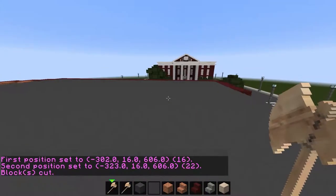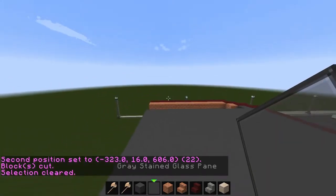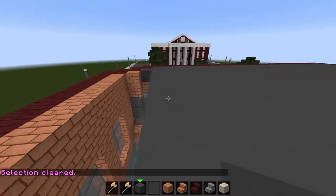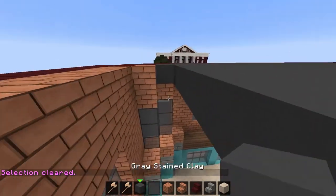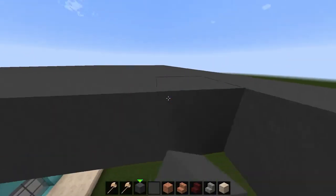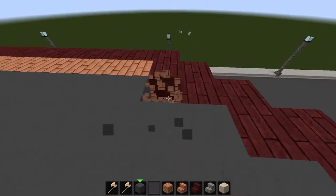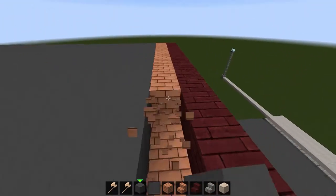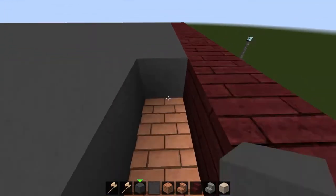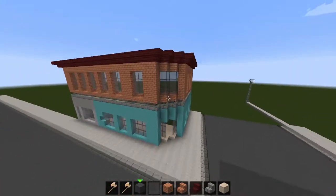Again, we're not putting much detail in here, but I do at least want to fill in the roof so that way the insides are shadowed. That way we're not looking at a very obviously bright inside with no decoration until we get around to building the decoration on the inside. There we go. And we're just going to fill all this in. Even though it doesn't matter, we won't ever really be up high here, but just in case, it doesn't hurt. There we go. Okay, so now that is the roof on there.